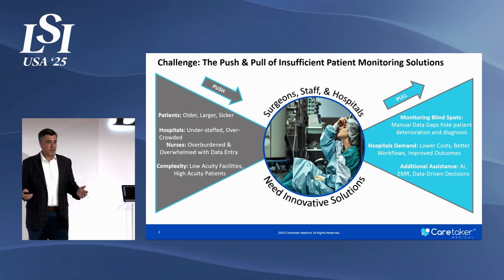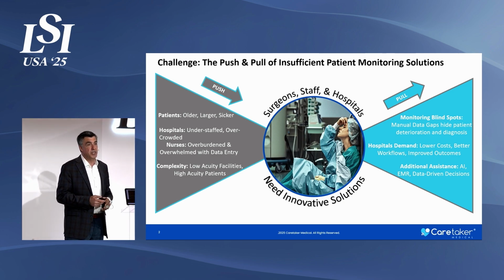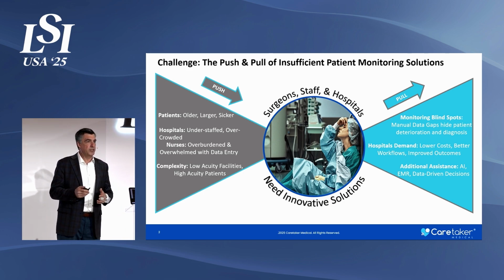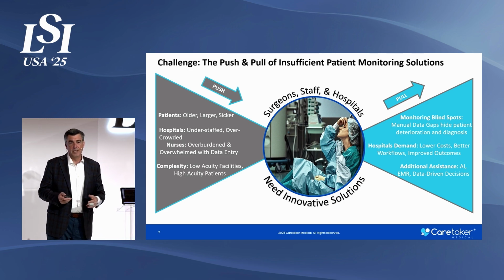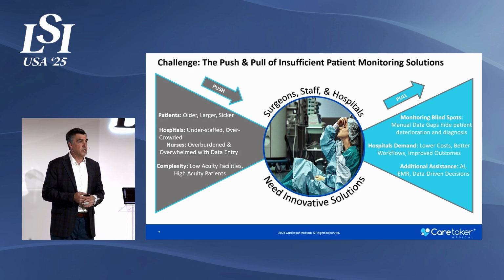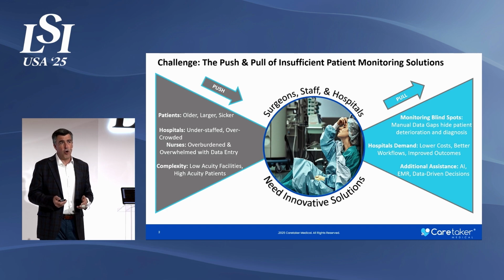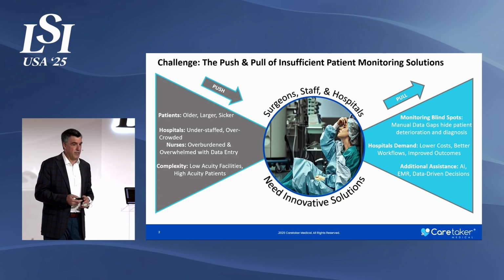So let's talk about the hospitals today. No surprise to anyone in this room, there's a push-pull effect going on that affects all clinicians, and in particular, nurses and first-line caregivers. The push is patient populations are getting bigger and sicker, and larger and older. Hospitals are understaffed. I read a survey recently that said since COVID, 22% of nurses have left the profession. So there's a staffing shortage that's very real, and nurses are overburdened, particularly with the frontline caregiving and manual data collection and vital sign taking.